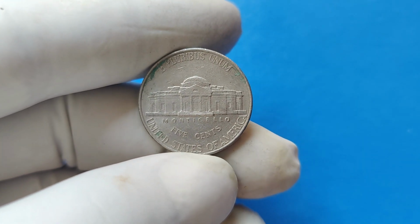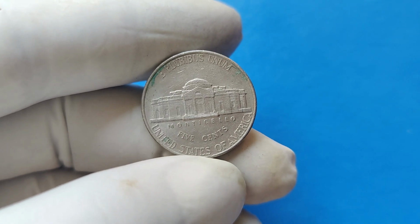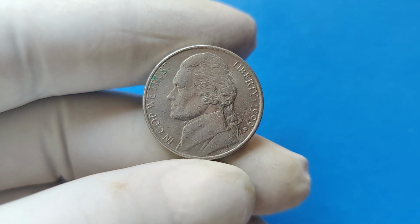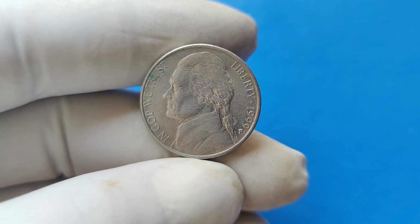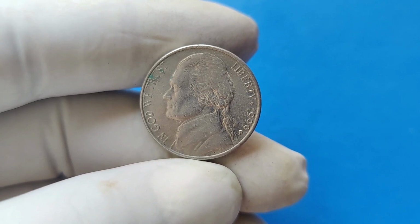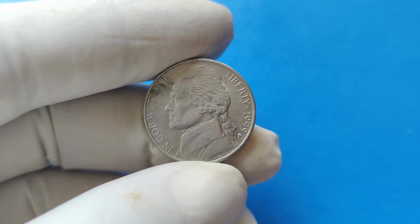Proof versions of a 1999 nickel, struck at the San Francisco Mint and bearing an S mint mark, are also popular. These proof coins have a mirror-like surface and are sold to collectors in special sets. In perfect, deep cameo condition, a proof Jefferson nickel from 1999 can be worth a few dollars to $10 or more.